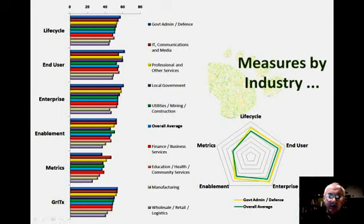Now the metrics are relative to each other. It's a benchmarking tool that allows you to measure one person against the other. The absolute figure is by itself meaningless. It only becomes meaningful when it's compared to other things. So you see on the right there the spider or the radar chart that shows the government's figure, which is in the yellow, compared to the overall average. And government exceeds the average on just about every one of our 5 indices.